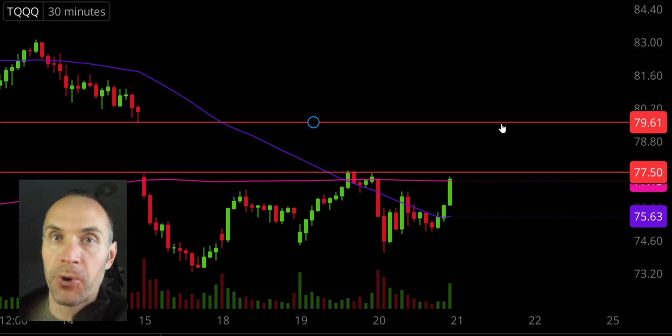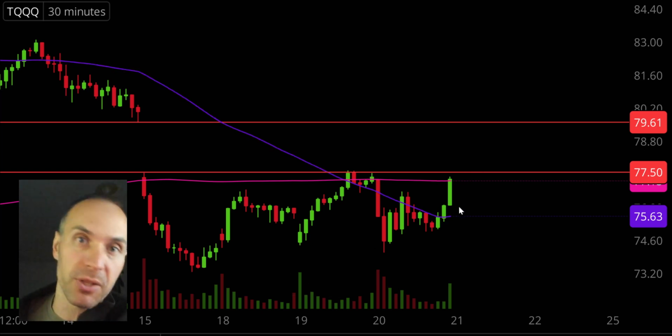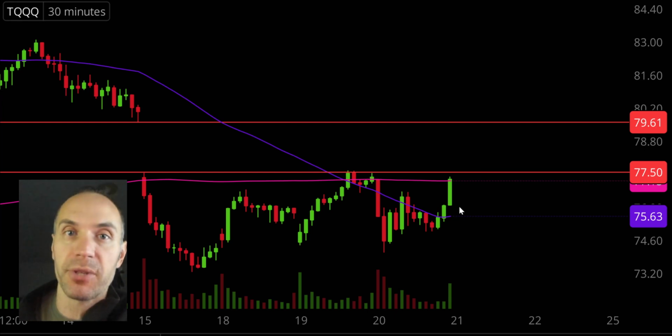But one hurdle at a time. First, we've got to see if the price can clear up through that level at 77.50. But overall, nice recovery today, late in the day. Very impressive last 30 minutes. So let's see if this final 30 minutes carries into Thursday.